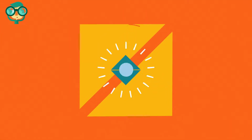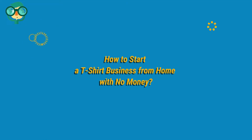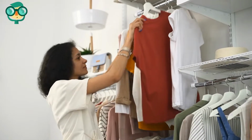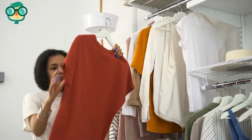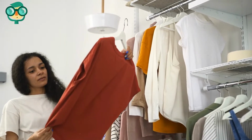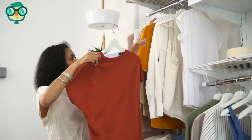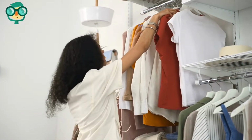Today, we will talk about how to start a t-shirt business from home with no money. Let's have a look at the details. T-shirts are a staple part of wardrobes across the globe. Furthermore, the global market for the custom t-shirt printing industry is expected to cross $10 billion by 2025.